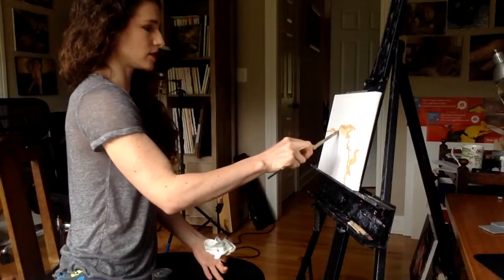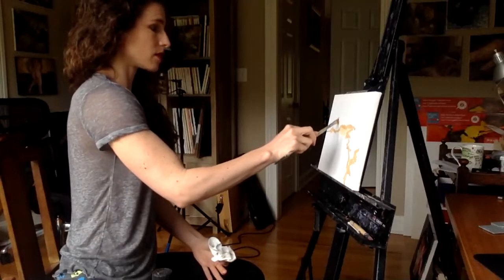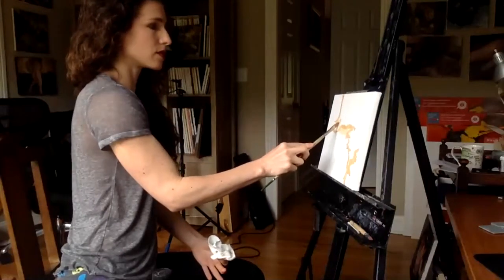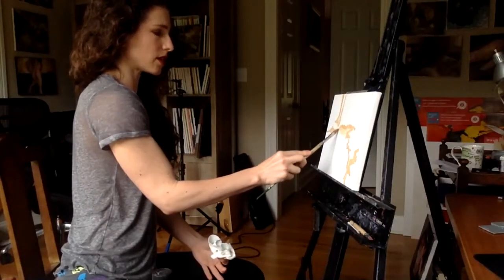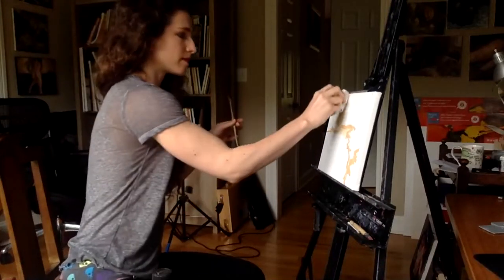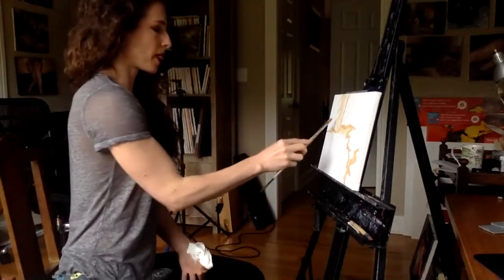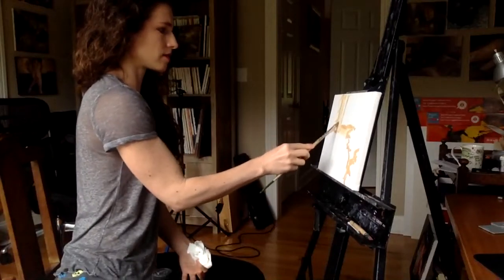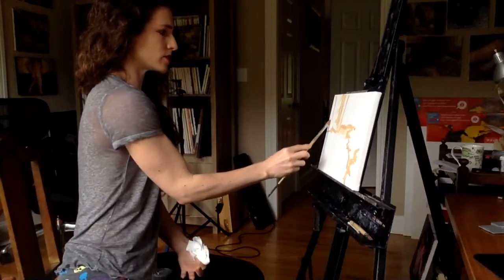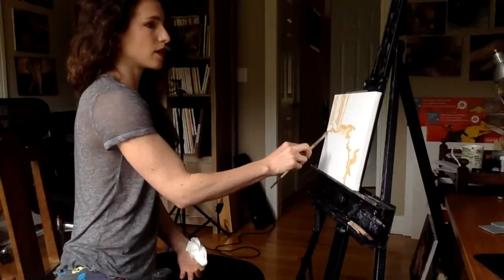So this is just very loose at this point. Like there's these two trees right there. I really like that one. Needs to go in over a little bit. As you can tell, it's very loose. Very loose. Come on. Be a bunch of trees going on over there. I want to put those in darker.